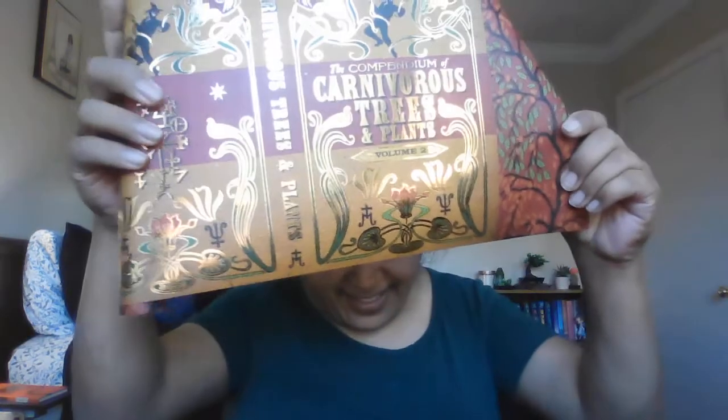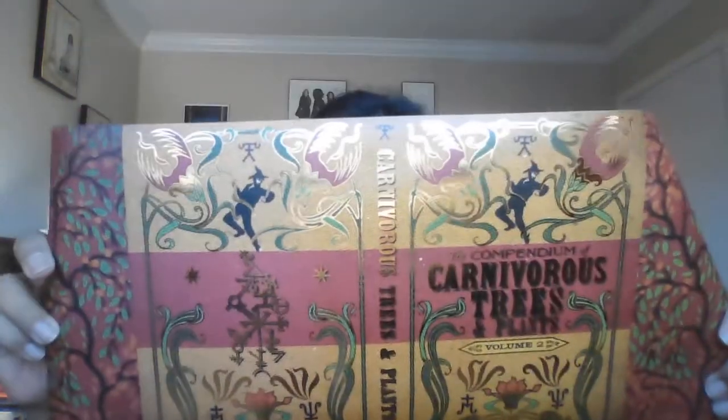And then here is the book cover. I believe this one will be for the Fantastic Beasts book. And this is The Compendium of Carnivorous Trees and Plants, Volume 2. So, love all the gold foiling. So very, very nice. I really like it.